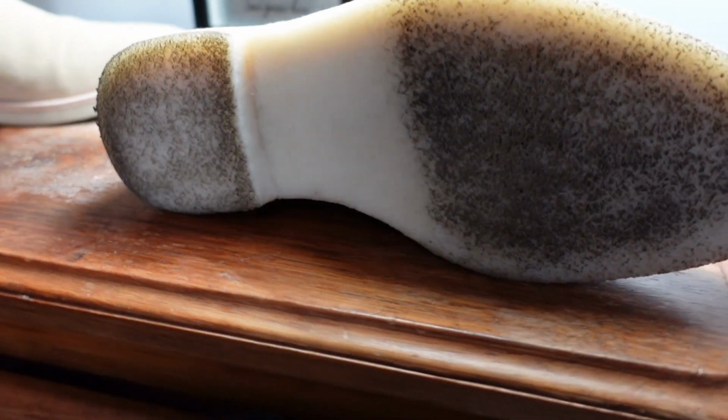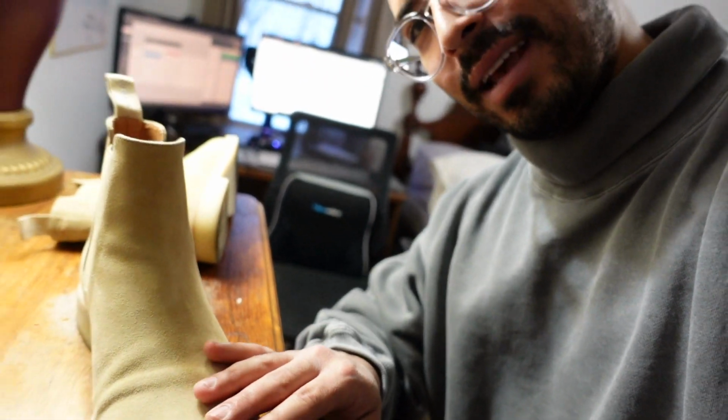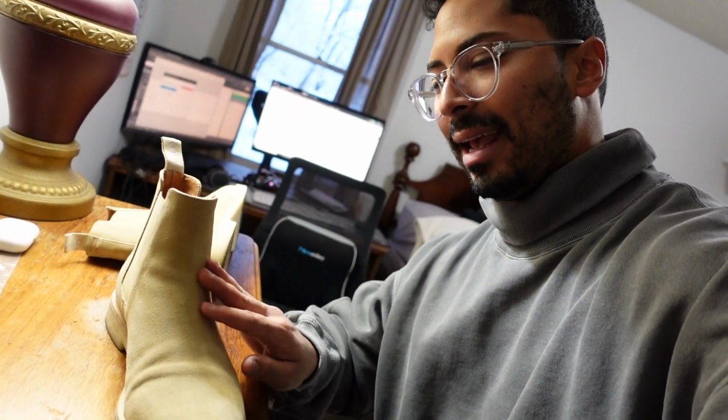It's looking great, and I've worn them almost for a full week, non-stop, because I got addicted. The suede is super soft to the touch, guys. I seriously, oh man, it is so soft. It feels so good, and it doesn't get dirty, as you can tell.